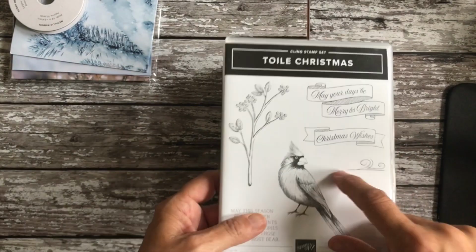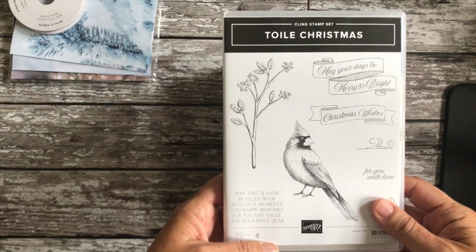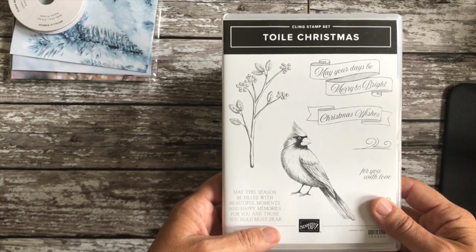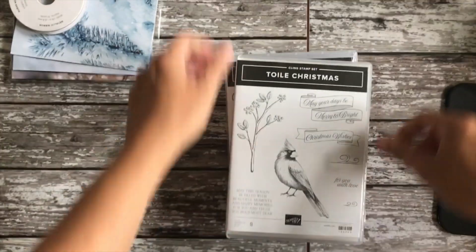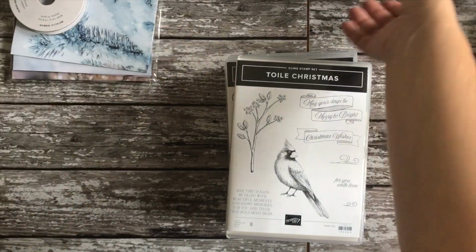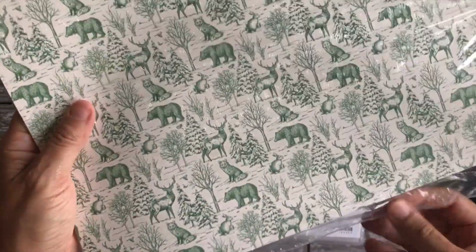So this is part of a suite, and I didn't get the dies. We got this, love the sentiments. I'm not so keen on the bird. I did get the papers that go with this. They are nice, they're very traditional. We do have a stamp set, actually, if you love the woodland creatures on these.